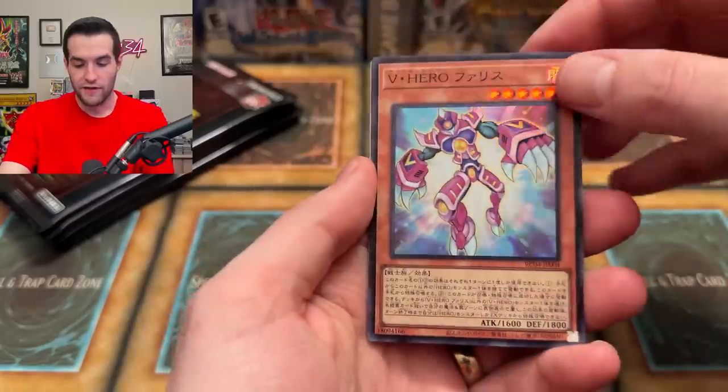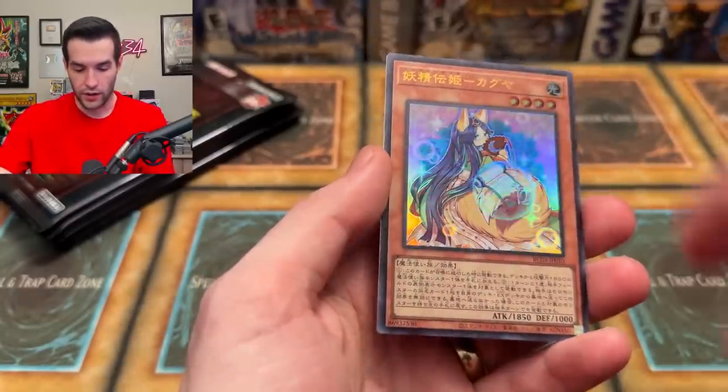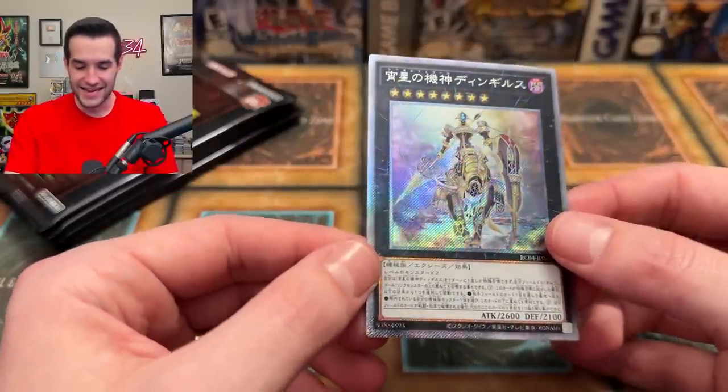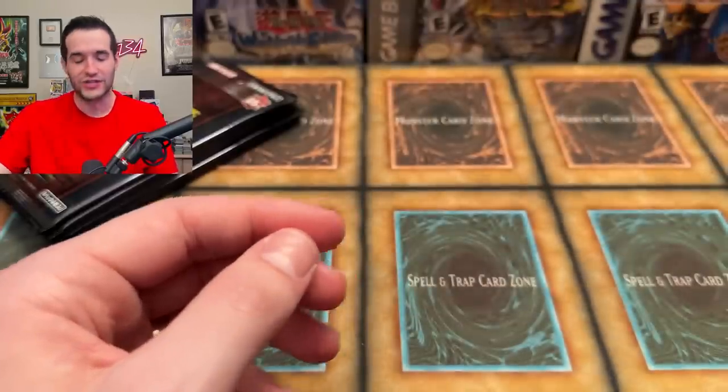About halfway through this box of the second one. It's been pretty crazy so far. Vision Hero Ferris, that'd be a nice one as well. Ice Dragon's Prison. We got a Luna. Wait. Extra Seeker Rare. Dengirsu. That's a pretty nice one. That is super nice. Wow, there's such high rarity cards in here.